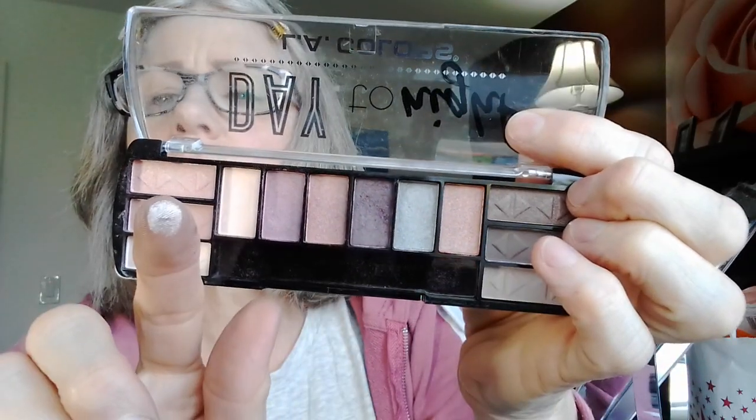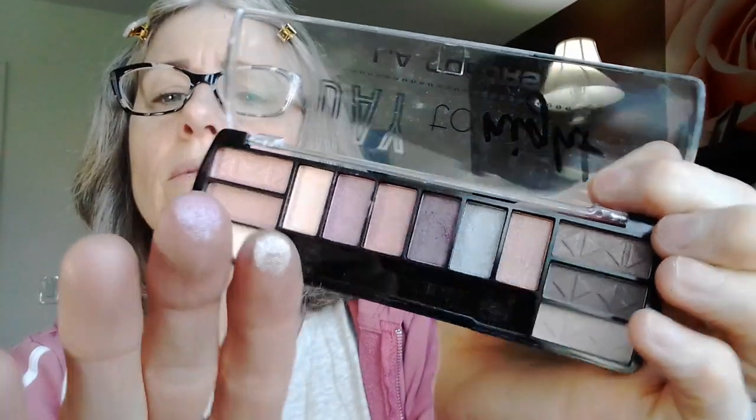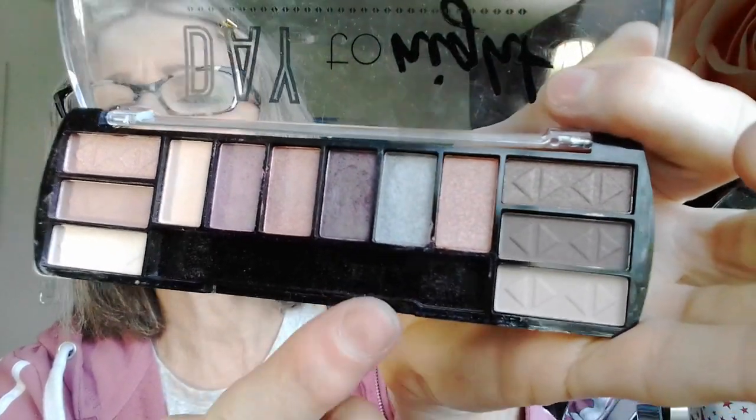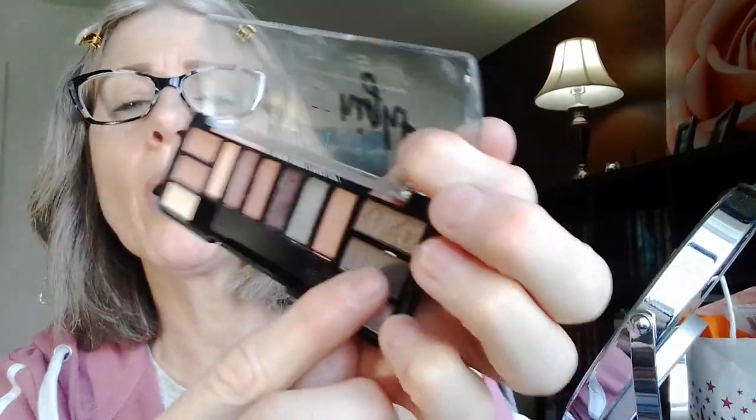This is like just a pearl, and this one's like a lavender, and then this one's kind of like a rose, and then this one's like a deeper purple, and then this one's a blue, and then you have like a peachy shade here, and then on this side you have beautiful taupes. Look at those taupes. Those are great. If you're looking for good neutral taupes, those are good, and the bottom two are matte. So this particular palette has 1, 2, 3, 4 mattes in it.